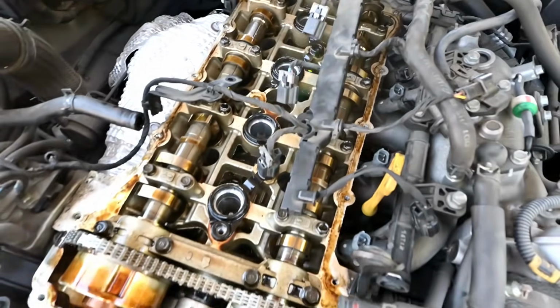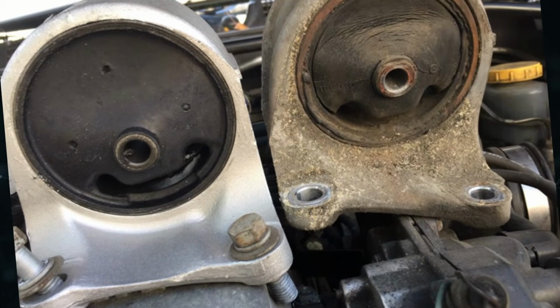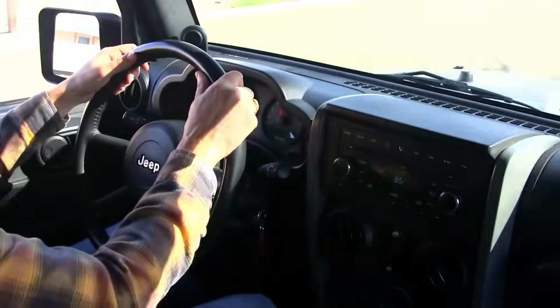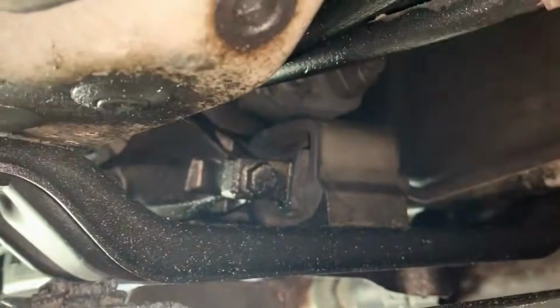The steering wheel may also vibrate occasionally due to a broken engine mount, particularly when accelerating. Conclusion. Vibrations in the steering wheel at high speeds can be both annoying and dangerous. These vibrations frequently indicate deeper problems that require attention at their earliest stage.